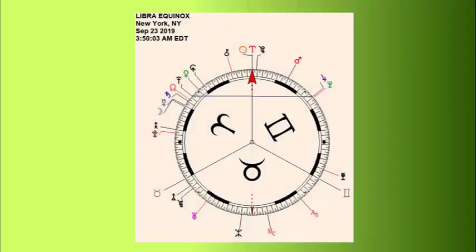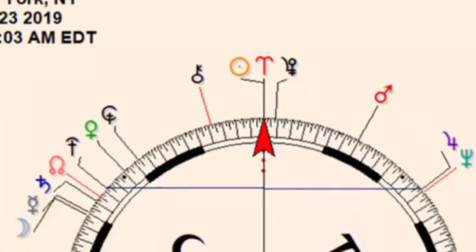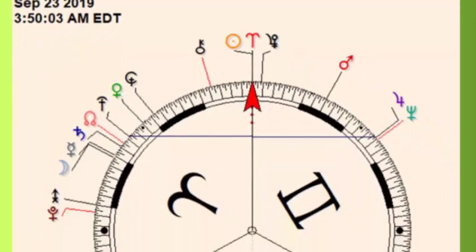We can also look at this same horoscope pattern with the 90-degree dial. This is for exactly the same event, the Libra equinox for 2019, and the pointer at the top here shows the sun at the Aries point. The Aries point on the 90-degree dial indicates the 0 point in the cardinal axis. So these are the key points that Gann was interested in. It makes it very, very convenient to use the 90-degree dial to look at the real implications of what's going on.